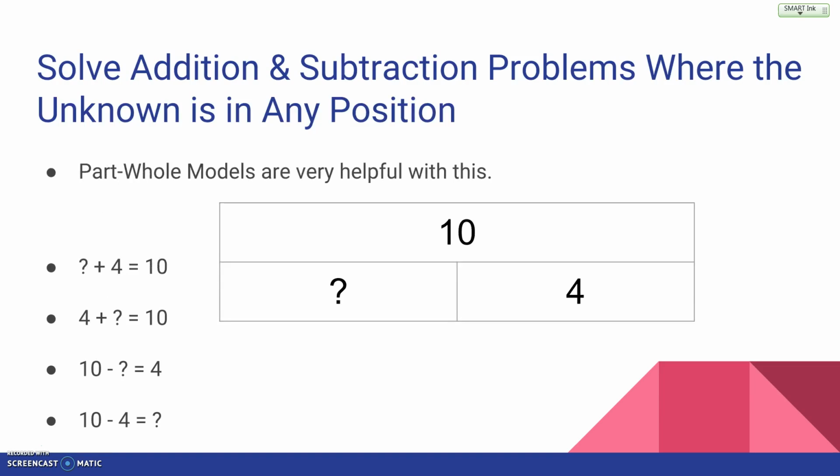We can model fact families. We can model numbers that have a relationship with each other using a part-whole model. This top bar that goes the whole way across, that's where I put the number that represents the whole. Down here, I have bars that go part of the way across. And these are the parts that I put together to make the 10, to make the whole. Later on, we might have more than 2 parts to make a whole. But for now, we've got these 2 parts that go together to make 10.